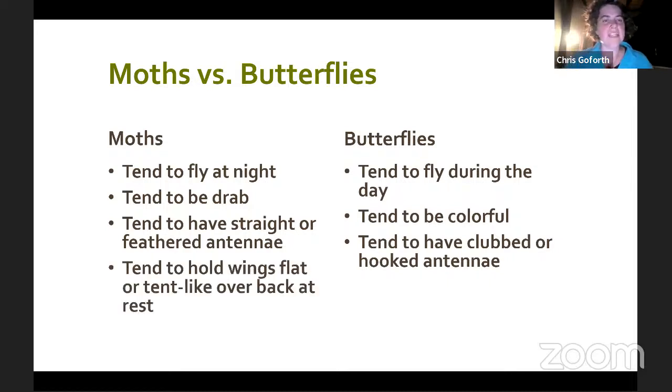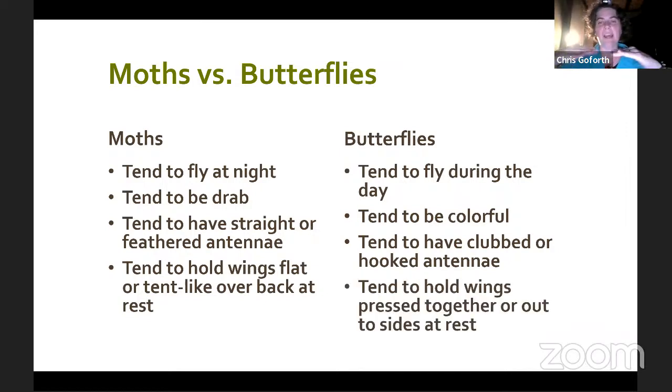And then moths tend to either hold their wings flat over their backs or tent-like over their backs, while butterflies either hold their wings kind of out to the side or pressed together up over their backs when they're at rest.